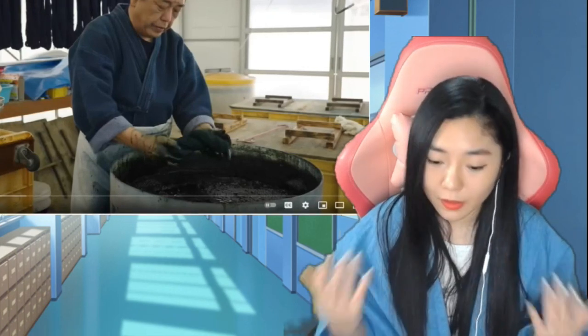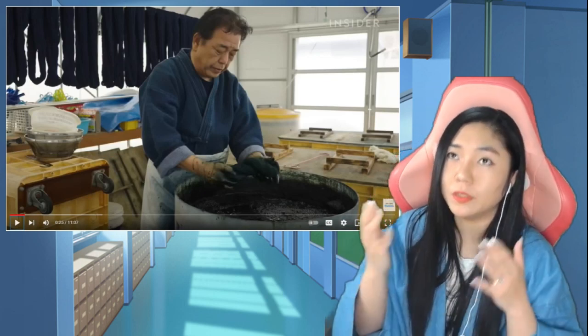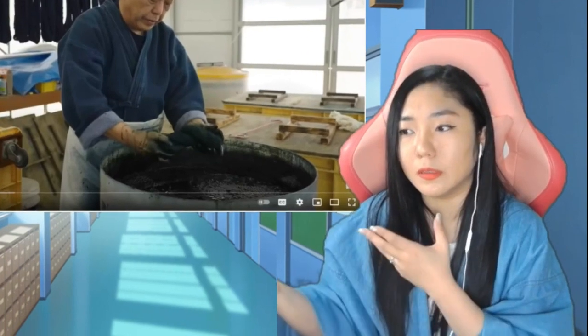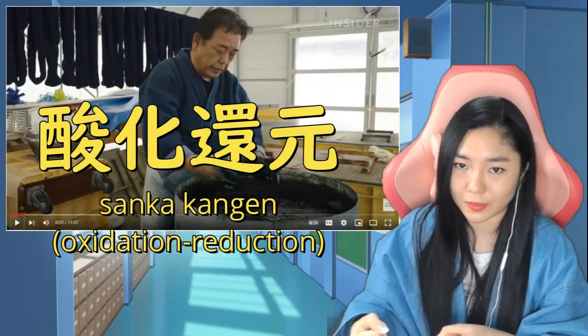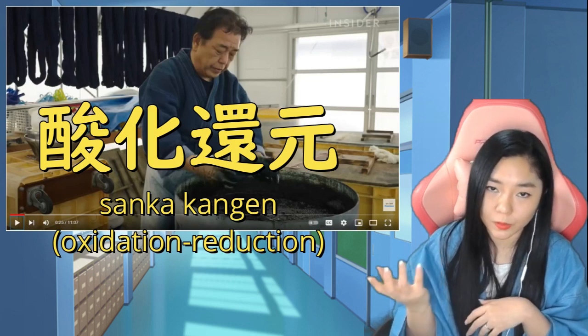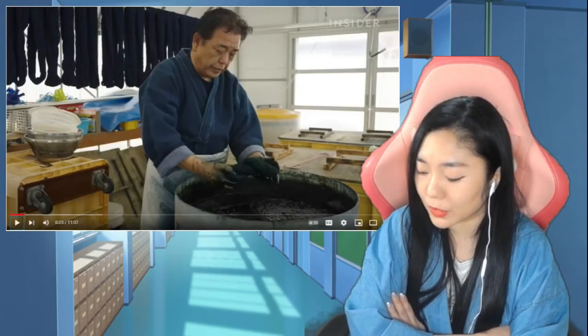From what I've learned so far, of course, you need to dye it evenly, but it takes a lot of time, and the color doesn't show like that from the start. It will be yellow to green and then green to navy because you're using a sanka kangen process. So by exposing it to the air, it oxidizes, right? So sanka kangen, what's the English word for sanka kangen?